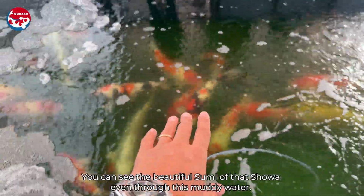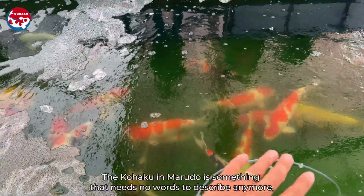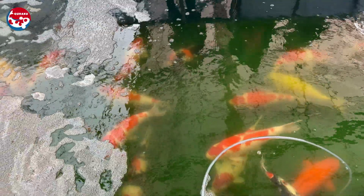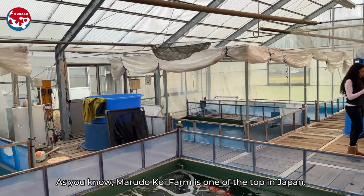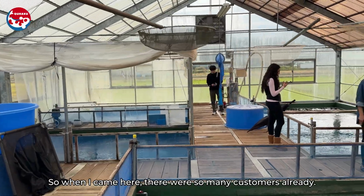You can see the beautiful sumi of that showa even through this muddy water. The kohaku in Marudo is something that needs no words to describe anymore. As you know, Marudo Koi Farm is one of the top in Japan. So when I came here, there were so many customers already.